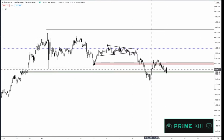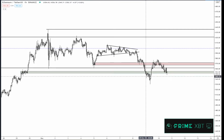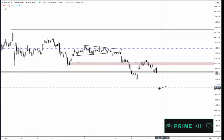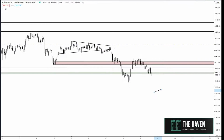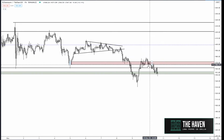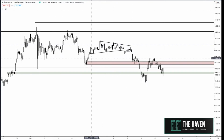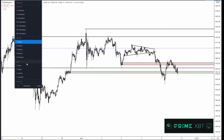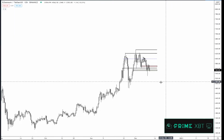We blew right through it. We consolidated below it, blew right through it, attempted to bounce from it, and right now we could see that we are currently rejecting from it on lower time frames. Okay, so that's something to be on the lookout for as well. If this does get rejected, I would probably look for a move down.